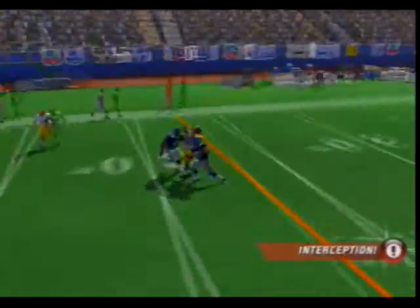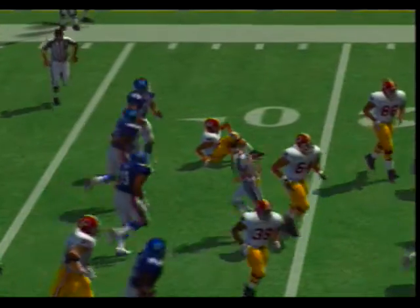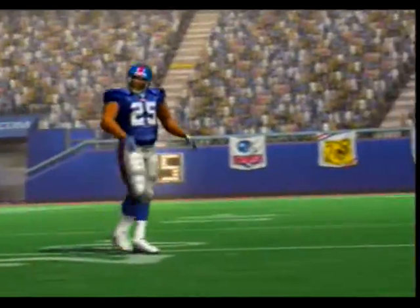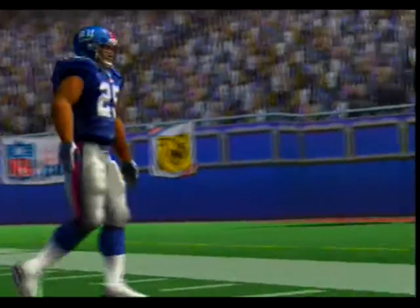With the throw, picked off. What an interception. Great position by Perkins. And here's the thing. He's back there in his zone, and he's looking right at the quarterback's eyes. And when the quarterback let it go, he was all over it.